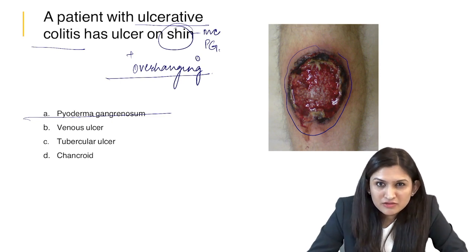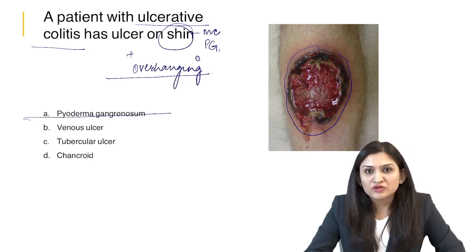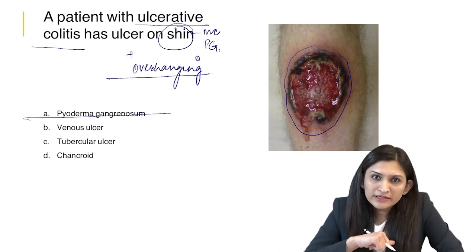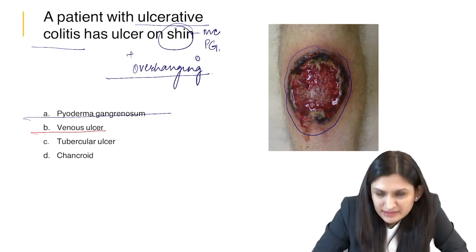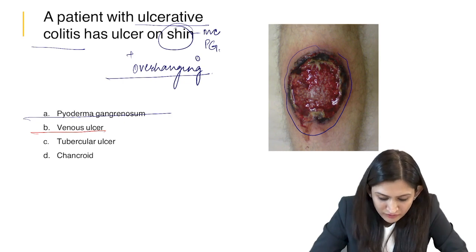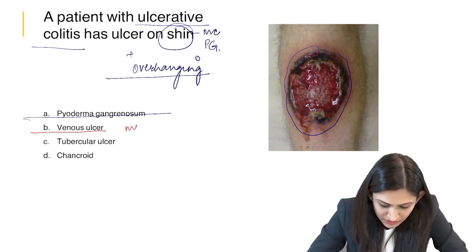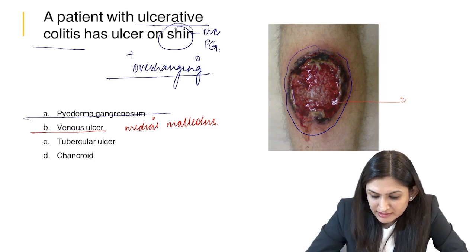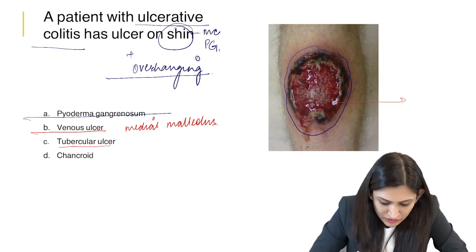Now, why are others not the answer? Let's just discount why others are not the answer to this question. You should know all these things so that even if you do not know about a particular question, you can rule out other options so that you can come to the right answer. So venous ulcer. You must have read in your surgical books, venous ulcer is present on the medial malleolus. Can you see this is medial malleolus? No, this is not medial malleolus. This is shin.